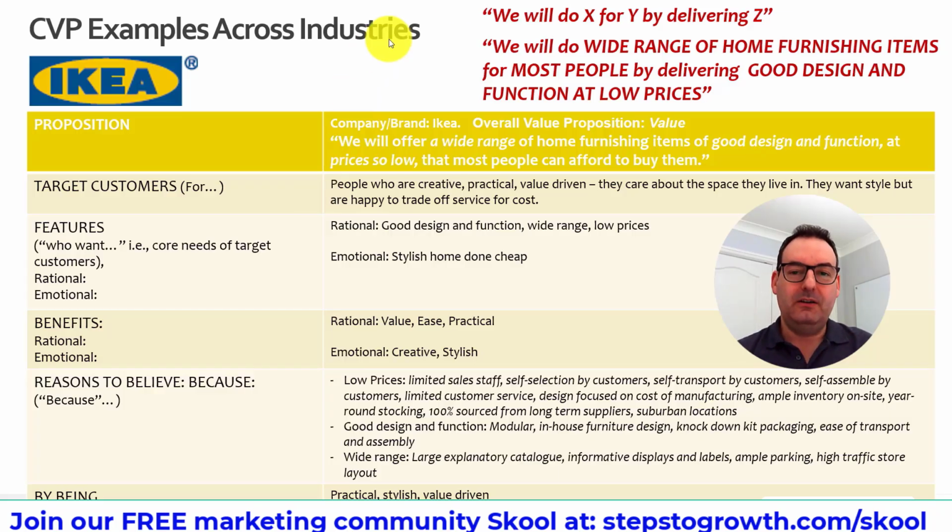So let's zoom up now and look at the value proposition sentence. We will do X for Y by delivering Z. For IKEA it is: we will do a wide range of home furnishing items for most people by delivering good design and function at low prices. So we will do X, a wide range of home furnishing items, for Y, most people, by delivering good design and function at low prices. For the company and the brand, it's the same. IKEA's overall value proposition is value.